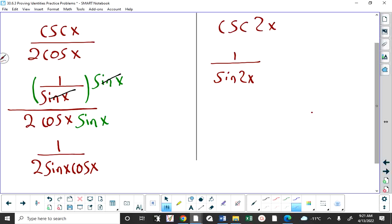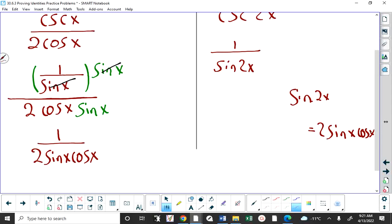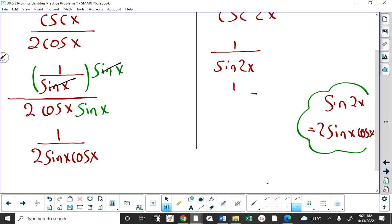Sine of 2x is not written in terms of sines of x and cosines of x. But we have a double angle identity for sine of 2x. Sine of 2x is equal to 2 sine x cos x. And once you see that, you can see that we're pretty much done. Because if I replace that sine of 2x on the right-hand side using this identity, then I'm going to get 1 over 2 sine x cos x. And then we can say left side equals right side. Does that make sense to you, Adrian?